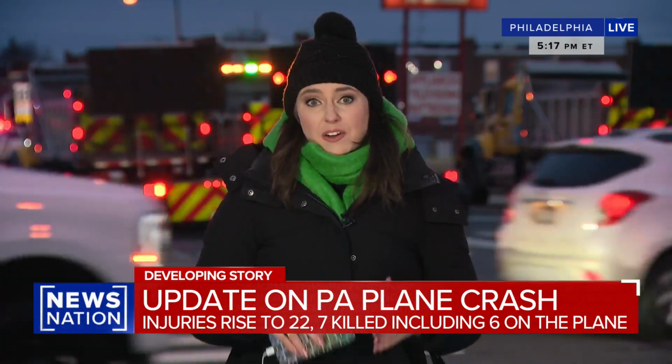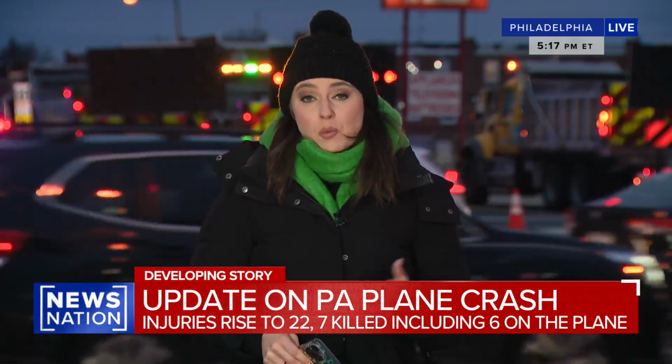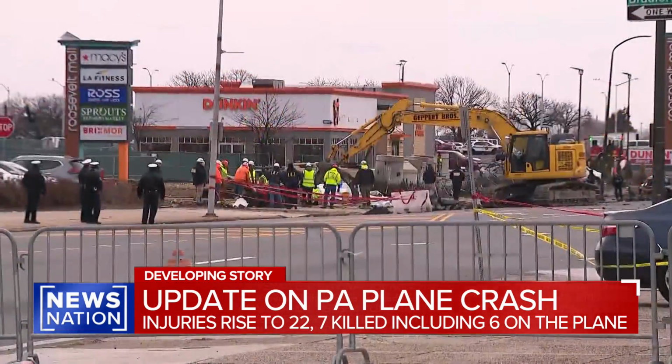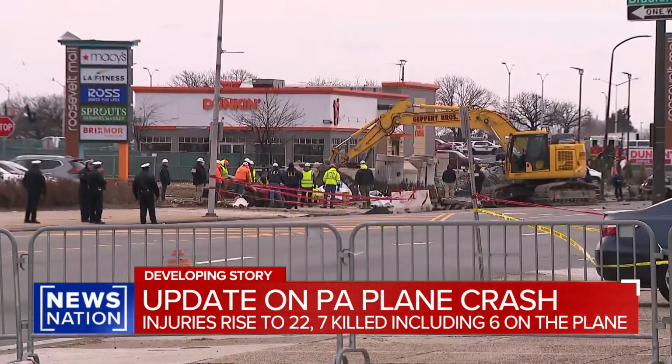Right, Adrienne, and we've actually seen people from the community come up and try to see the scene for themselves. We actually were talking to some of the witnesses, and one told me that anytime they cook food at home, it reminds them of that burnt smell that they experienced whenever that crash happened on Friday night around 6 o'clock. It was a busy time right in front of a shopping area, and it was definitely a thing that was emotional for the people who saw it.